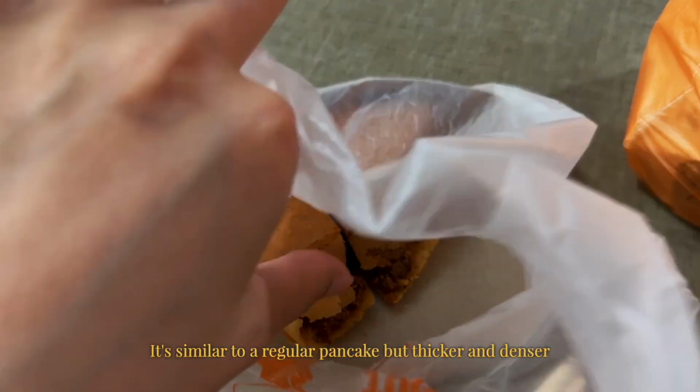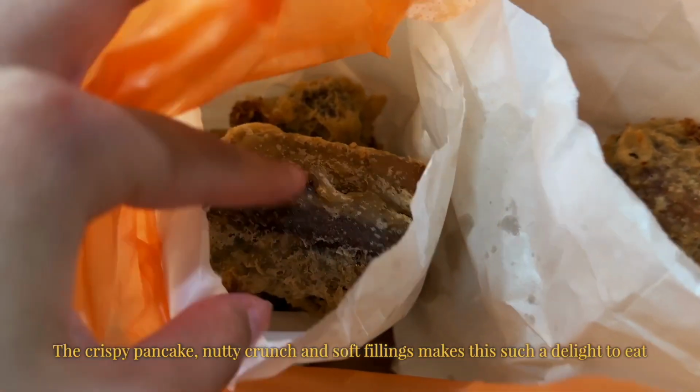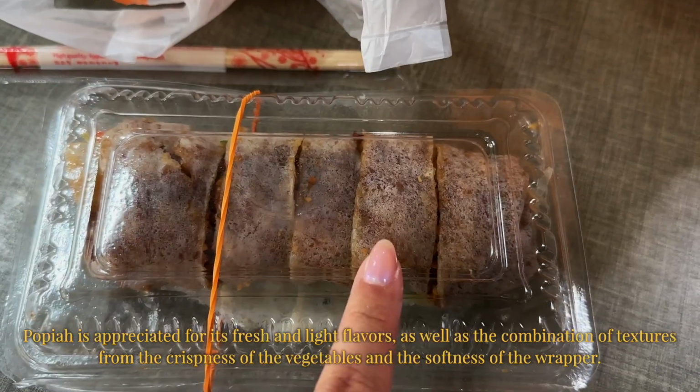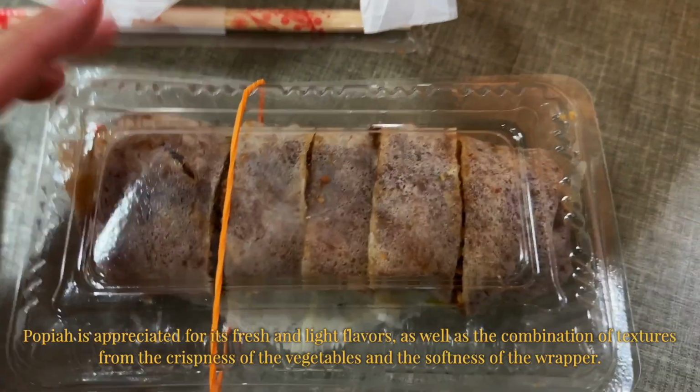It has peanuts and some corn, and this one's like some sticky stuff with yam and sweet potatoes. This is popiah. The skin is like a thin skin, and inside there's tons of vegetables and everything. It's really good.